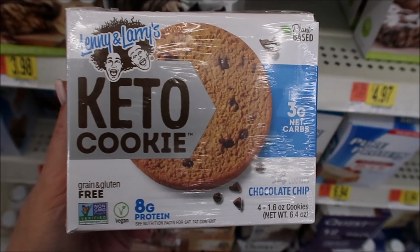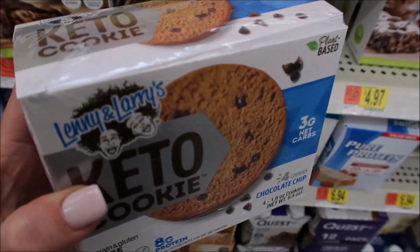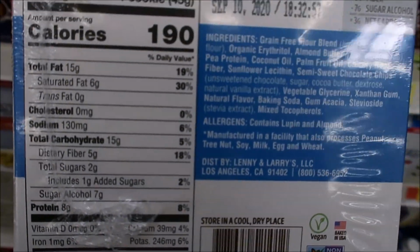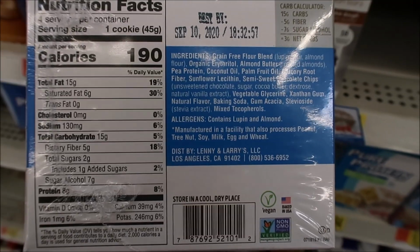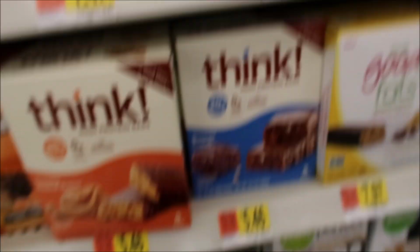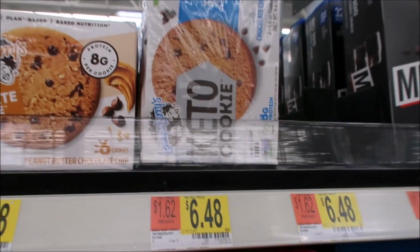This is a new find at our Walmart. This is the keto cookie, and it's over here in the pharmacy section. I'll show you the macros on it. It looks like it's pretty clean ingredients. This might be a really good in-store option, and they are $6.48 for a box. Not too bad.